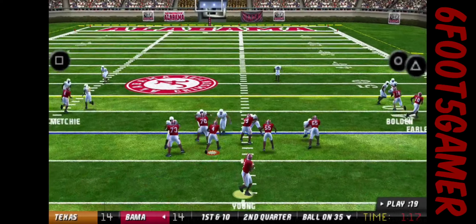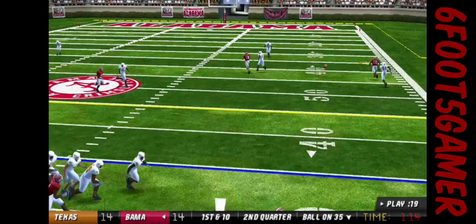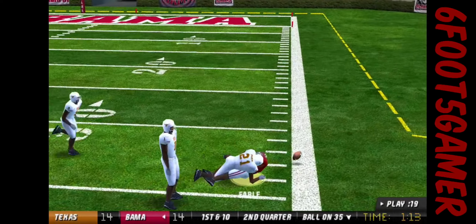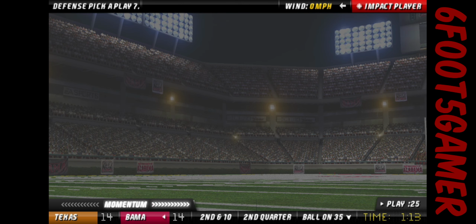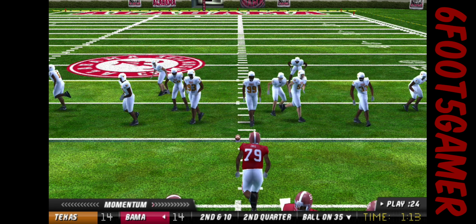Four wide. Look at the throw. Looks. Rolls to the right. He throws it. This one is incomplete. Number 10 was the intended target on the play. So that'll make it second down. Second down.